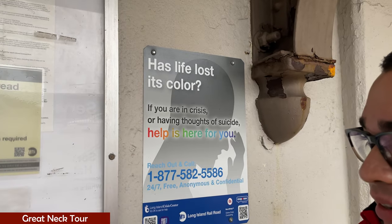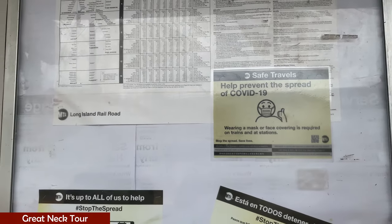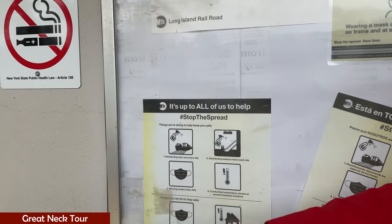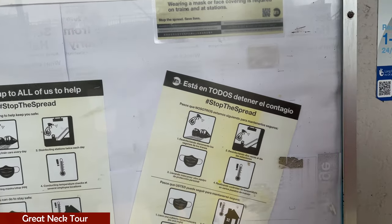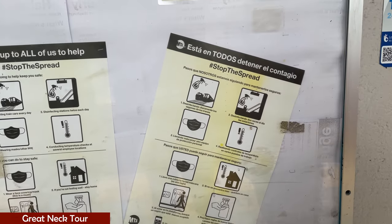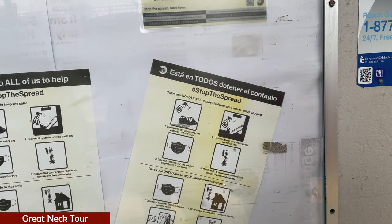Here you have this ad here, and then you have other stuff regarding COVID-19. Help stop the spread of COVID-19, wear the mask on trains, stop the spread. You have all this going on. Then of course, for my Spanish-speaking people, está en todos detener el contagio. Pasos que nosotros estamos siguiendo para mantenerlos seguros.